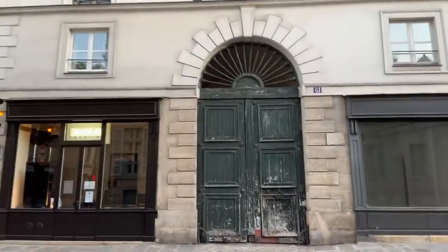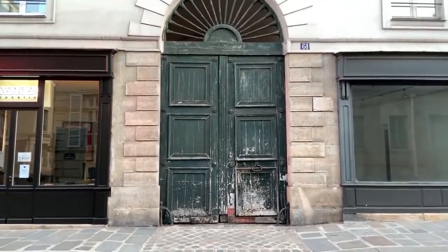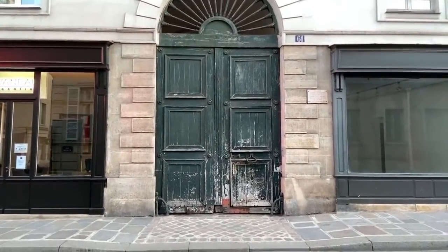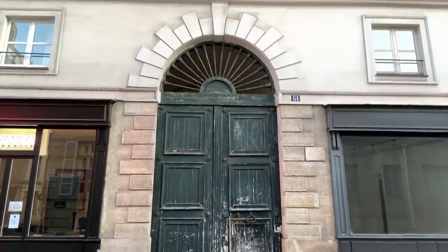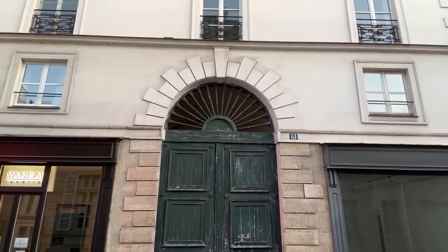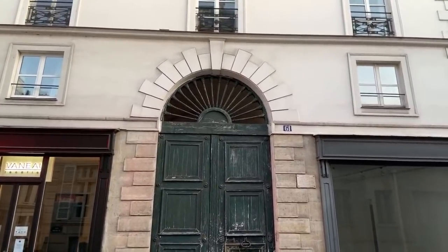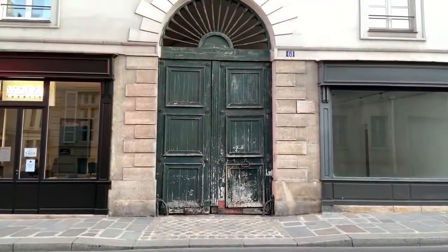Yes, this one needs a paint job, and I shared this in my Instagram story. Hope you're all following on Instagram, and I got a handful of comments of people saying, what a shame that this one seems to have been left to disrepair. A lot of 4s. I disagree. Yeah, it needs a paint job, but a paint job is a quick fix. I think it's quite charming. I'm not going to be so harsh.